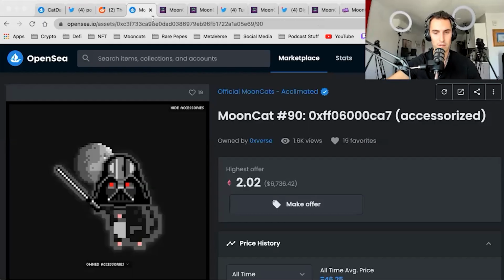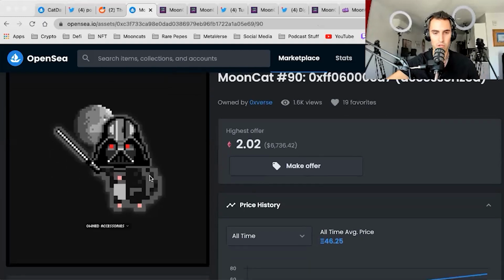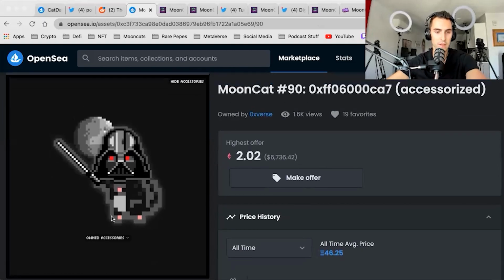and a 2017. So this was the first MoonCat that I accessorized. Obviously, as you guys know, in the previous videos, I sold this to Pentoshi. But this was Darth Kitty accessorized. These were all day one boutique items. The reason why I did this is because I wanted to create a picture of rarity.